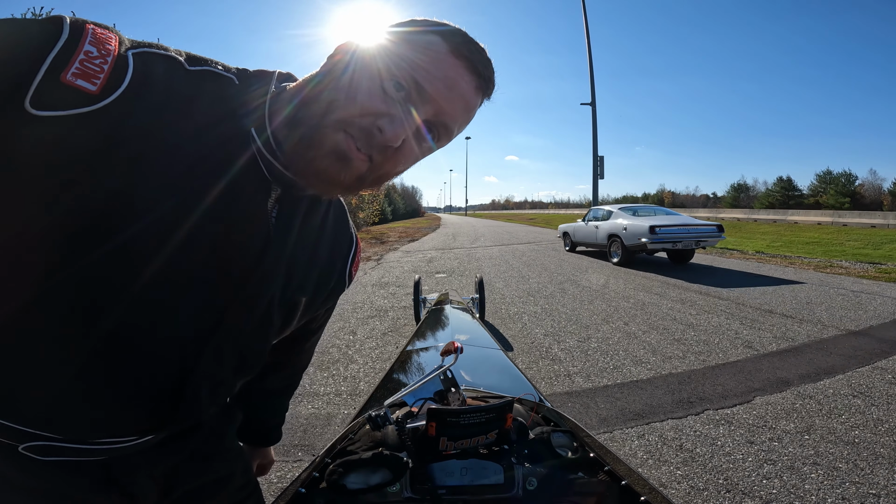Looked like a good pass. Let's see what the time slip says. Oh, got the time slip. We saw a 679 out of this thing, so right back where it should be. We're gonna go up, I think, one more time, see if we can repeat. If we can rip off another 679, I'd say it's a pretty successful day of testing.